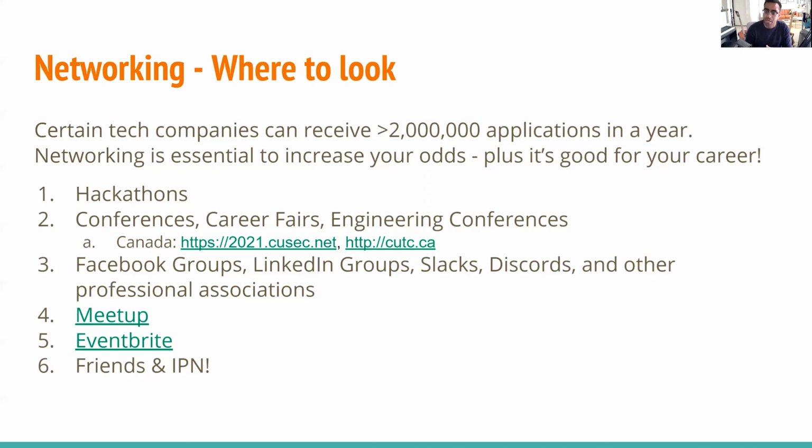You want to be surrounded by people or have access to people who can inspire you and who can push you further. Certain companies receive millions of applications a year, right? If you want to get in, you need a network. So what are some of the ways that you can build your network? You can, like I mentioned, hackathons, go to conferences, career fairs, engineering conferences.